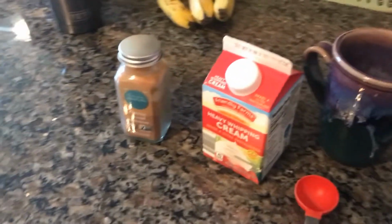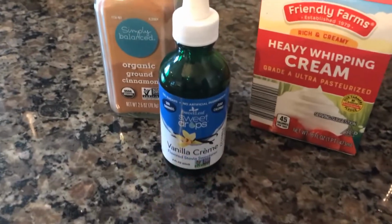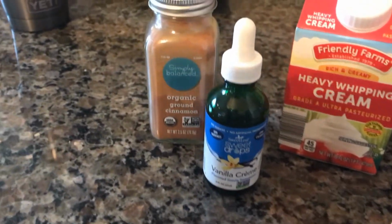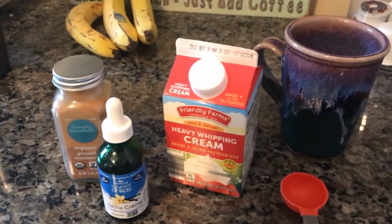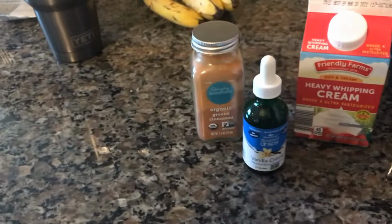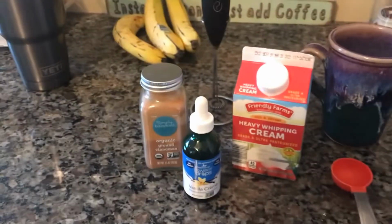I'm getting ready to make my second cup of coffee, so I thought I'd show you guys this again. I'm probably going to be switching up my coffee soon because I'm getting a little tired of this, but lately I've just been doing heavy whipping cream, the vanilla sweetener drops, and some cinnamon, and I froth that all together with my milk frother, and it makes it more of a latte consistency.